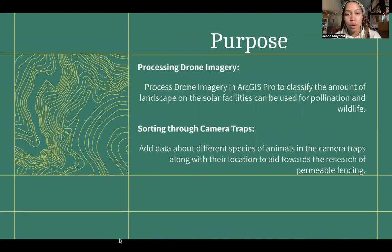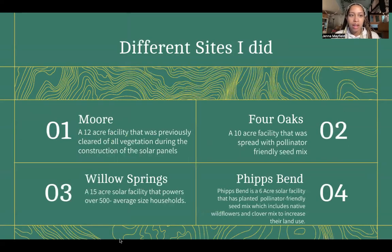The purpose of my work was to process the drone imagery in ArcGIS Pro and to classify the amount of landscape on the solar facility that can be used for pollination and wildlife. And then the purpose for sorting through the camera traps was to add to the data about different species of animals in the camera traps along with their location to aid towards the research of permeable fencing. As an intern, I did a total of 4 solar facility sites to track and calculate the bloom of each site to see how much can be used for pollination and sustaining wildlife in general. So I did Moore, Four Oaks, Willow Springs, and Phipps Bend.